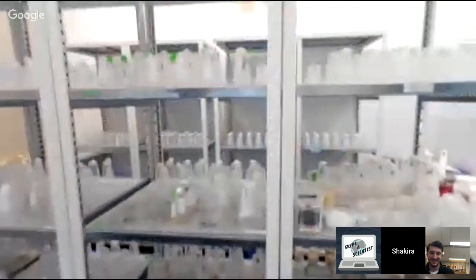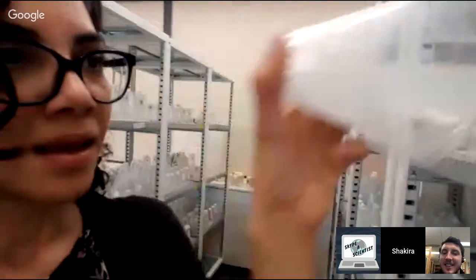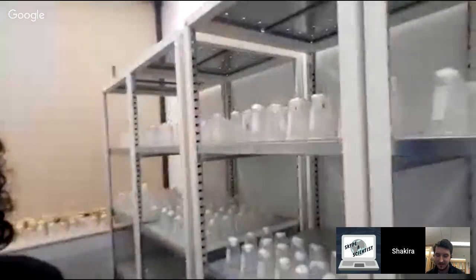And here, it's on the other side. So I will show you this one. This is how we keep our spiderlings. So we put the eggs here, and then they hatch. And let me find the best light. Maybe here, there. And you can see the little spider. And then we divide these into our cups, and then we rear them to adulthood. Here is a juvenile. And here's a bigger one, probably close to sub-adulthood. And more and more and more.